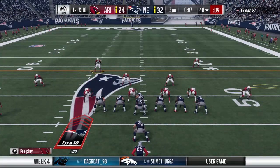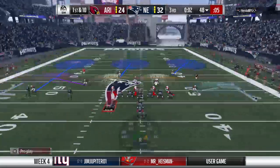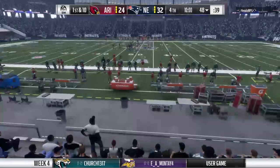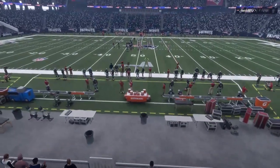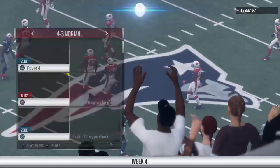Hurry up, here we go. 3-19. Back now in Foxborough. We get set for the 4th quarter. Patriots have the lead. They also have the football.